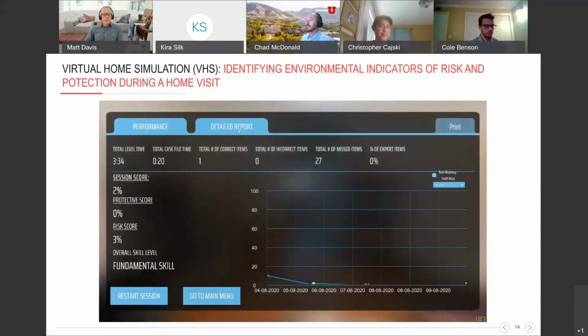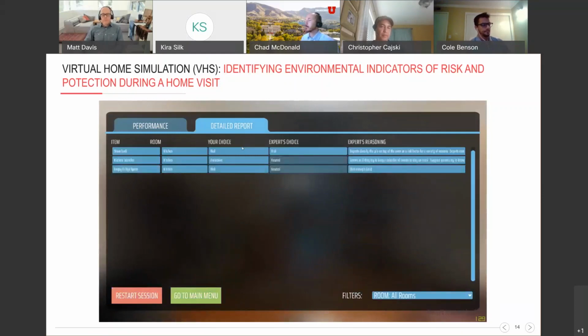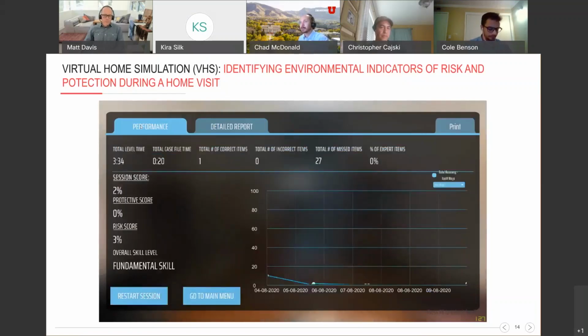This is a summary report, but we'll go to the detailed report first. In this detailed report, you get feedback on your performance as compared to a consensus of experts, including their rationale for items of both risk and protection that were most relevant in case planning. So you immediately see how your choices compare to those of the experts' profile of choice. The summary score, which you're seeing here, shows you the results of the current practice session.